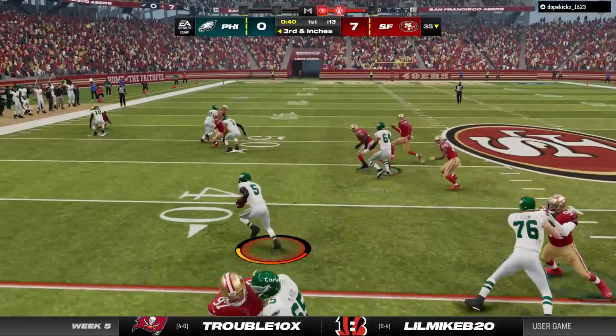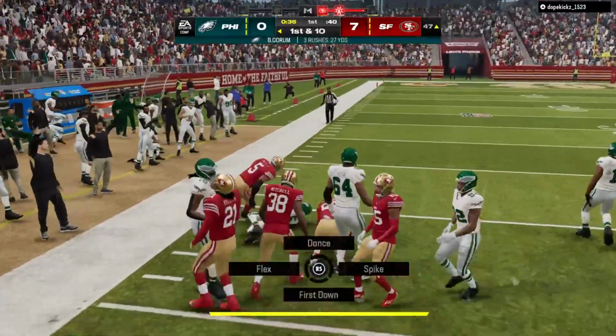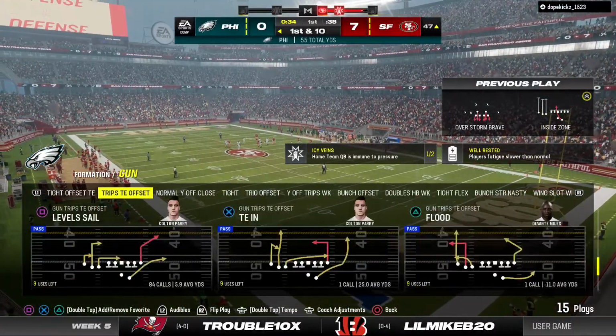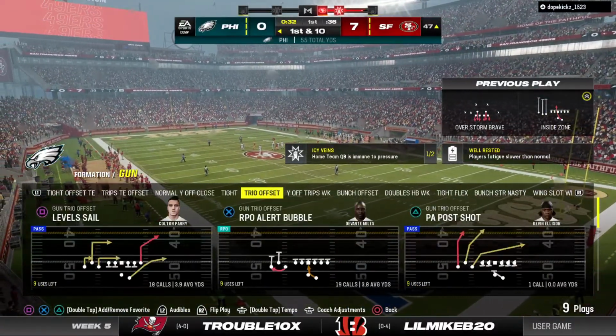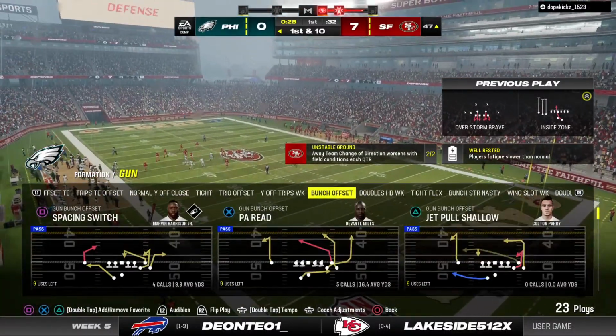From the gun, he'll hand this off. And some nifty running here as he'll take this across midfield and down to the 47. A big pickup there for the Eagles' 1st down, 18 yards. 1st down, Eagles.